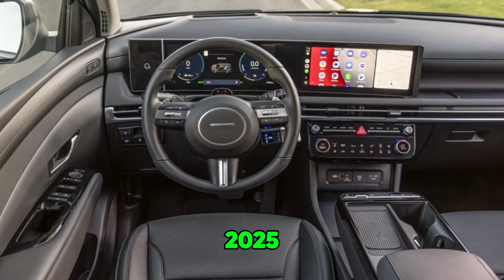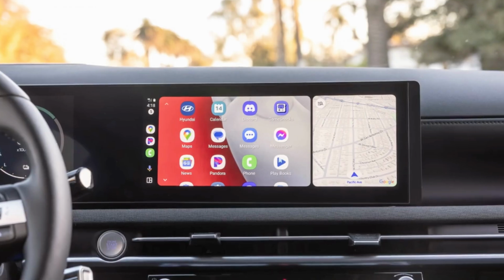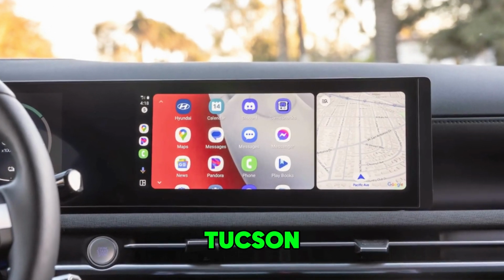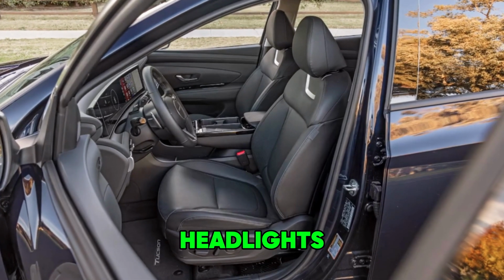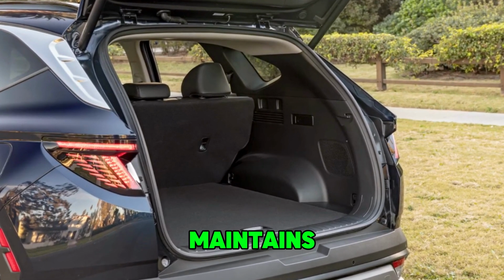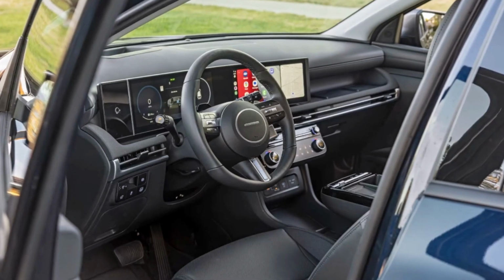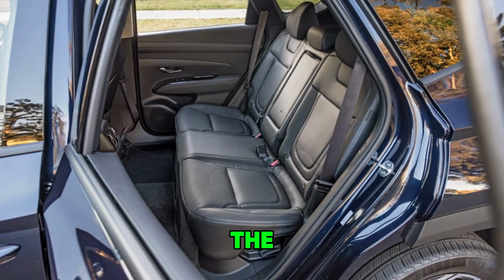For 2025, Hyundai has made its Tucson even better, if only slightly. The 2025 Hyundai Tucson Hybrid Limited sports a sleek design with sharp lines and angular headlights. While updates are subtle, the SUV maintains its futuristic appeal. The limited trim offers a stylish, street-ready look without the off-road flair.